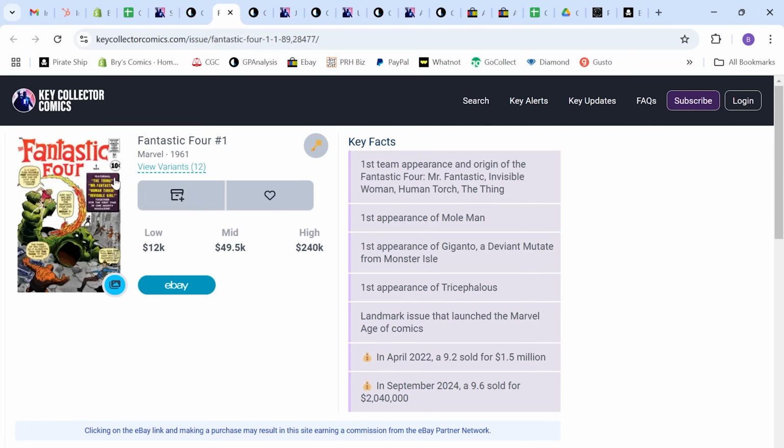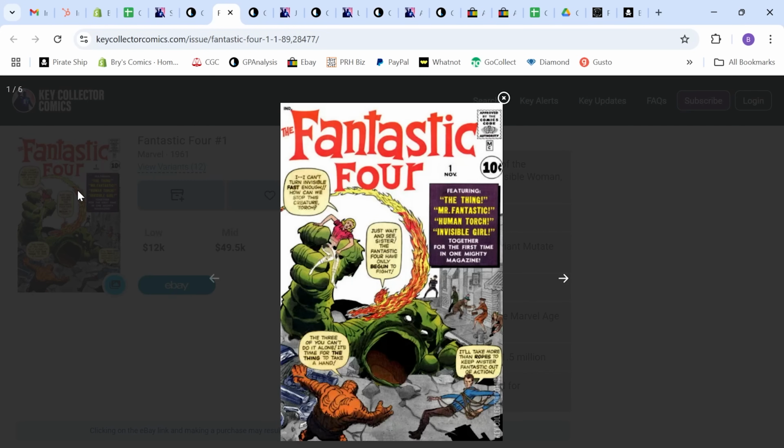Next on the list, surprisingly, is Fantastic Four #1. Now, one of the things I wanted to talk about with Fantastic Four #1 and one other book on this list is I feel like Fantastic Four #1 was one of the last books to correct, right? It wasn't that this comic book surge happened and every single book went up overnight. Some books went up faster than others, and then the others caught up.